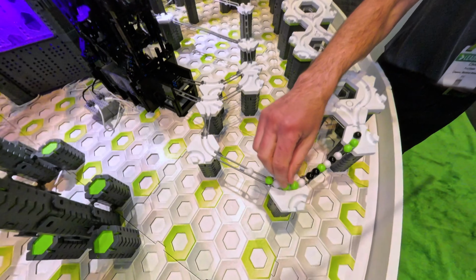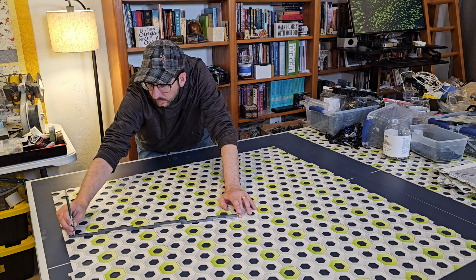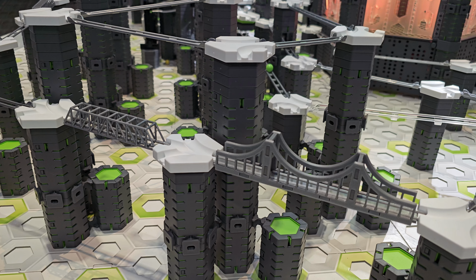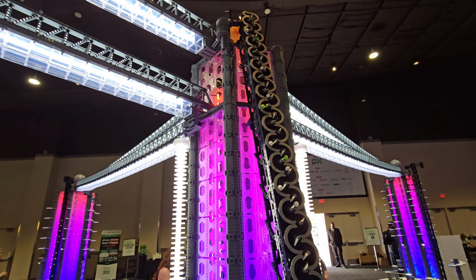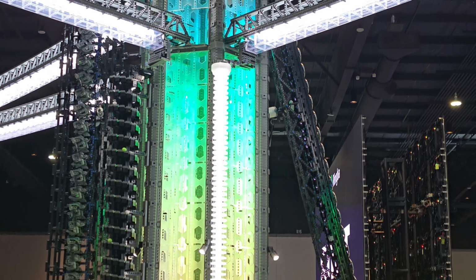I had to monitor the track and correct issues most of the time, and as an engineer, I admit that was disappointing. But there were times that the marble run ran without hiccup for 30 minutes or more, and I could sit back and take it all in.